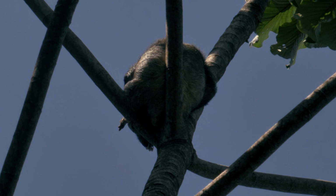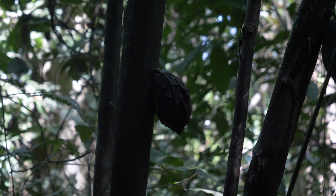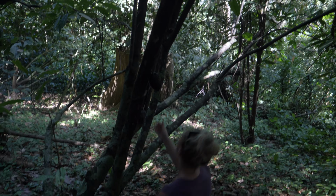Fun fact, a banana tree is not a tree. There is a baby banana tree. It's not a tree, it's more a bush because there is no wood in it. Did you know that? I don't think so. Cacao trees. It's crazy, I didn't know that it grows right off the tree trunk.